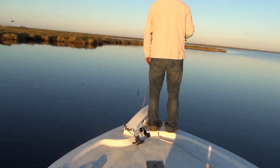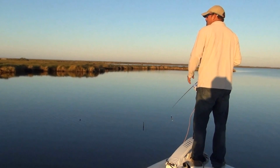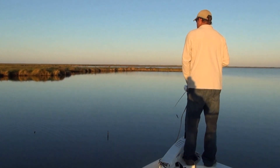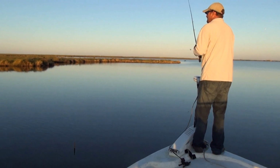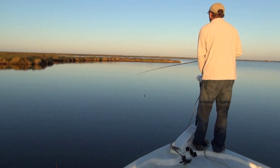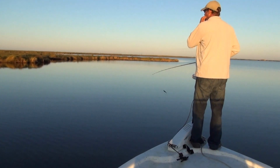Like I said, if you was in a tournament, you'd want to find a pond with a lot more, but this one actually, sometimes you'll find some good ponds like this that have solid sized redfish. That's what's so fun about it.